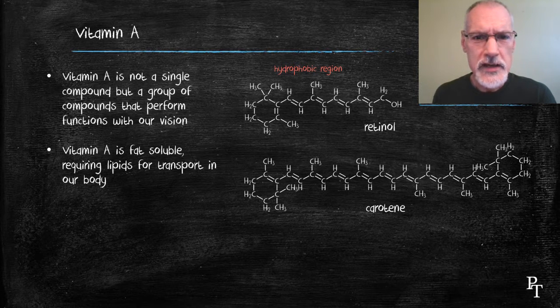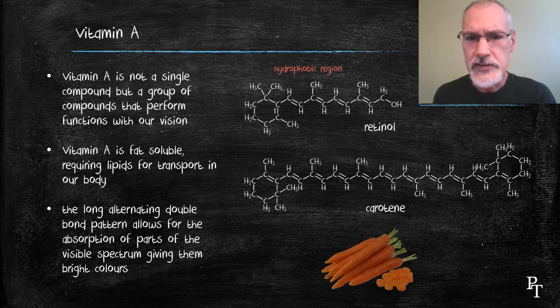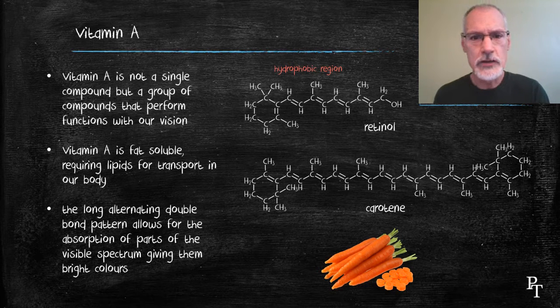The long alternating double bond has an interesting feature as well. This alternating pattern of double bonds, and we also see it in the benzene ring, are capable of absorbing parts of the visible spectrum, and as a result they tend to have very bright colors. So for instance, carotene, which is found in carrots, has that characteristic bright orange color.